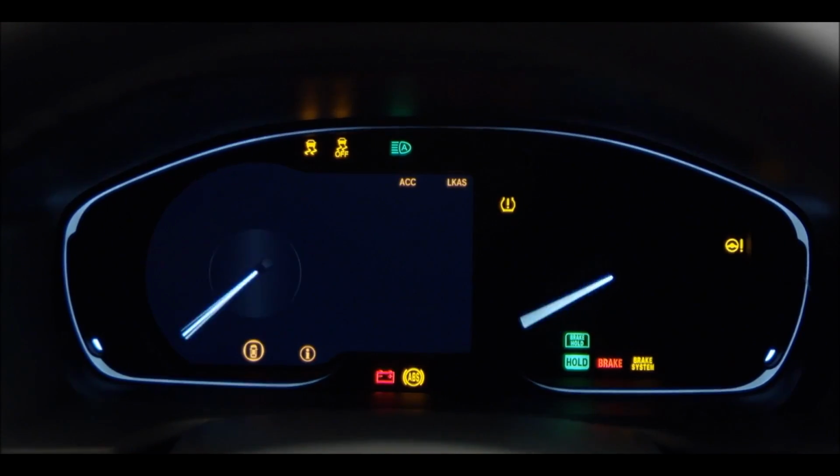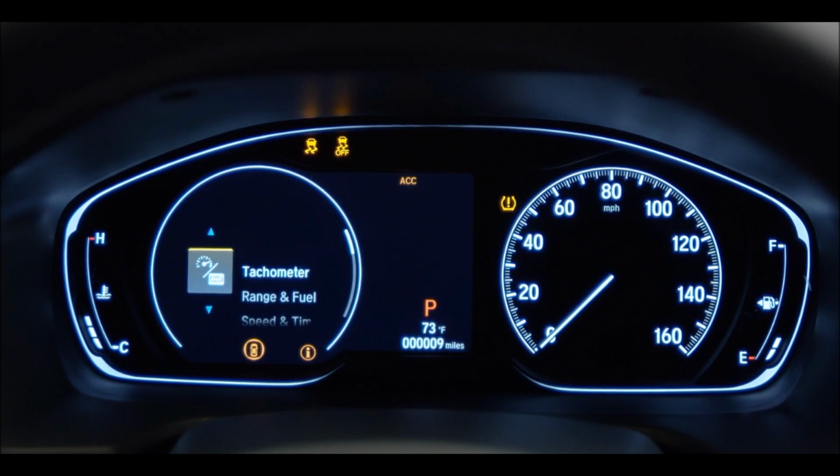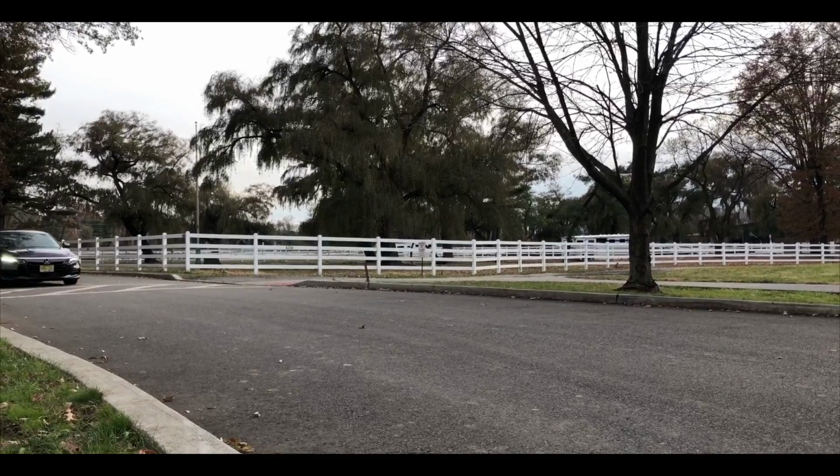They hold you pretty well. They're not overly wide. They're not overly narrow. They feel just right for a full-grown adult. I'm about 5'9", and these seats feel pretty comfortable. You have a nicely lit cluster in front of you, and half of it is actually all digital. And that screen cycles you through your fuel economy, some of the Honda Sensing bits, and your gauges, your oil life and so on.